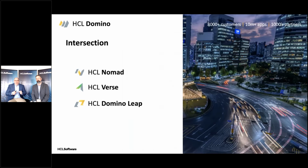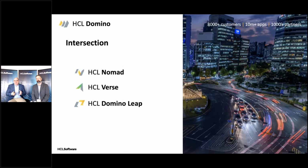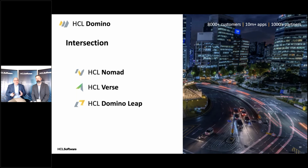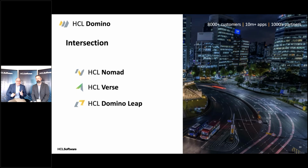Domino and Notes have always been the place where your business process, applications, and mail have come together securely. And we are proud to say that this is not changing anytime soon. In fact, we're only making that intersection stronger in Domino 14 by adding Nomad, Verse, and Domino Leap as part of the install package. As you navigate your workday, seamlessly switching from one task to another, the Notes client has always been there to enable that continuous intersecting workflow. And now, with Nomad, Verse, and Domino Leap, you can take advantage of similar workflows in your web browser.